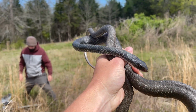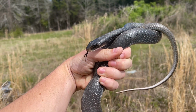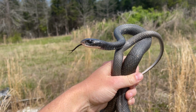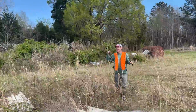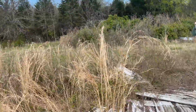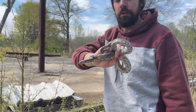All right, everyone. We're out at our next spot. Got permission out here and turned up a nice racer. Next one of the day. Anyways, we're going to let him go and hope there's a milk snake. Very nice. We got a speckled king. We got a rat snake. In shed? Yeah. That's a good looking snake though.